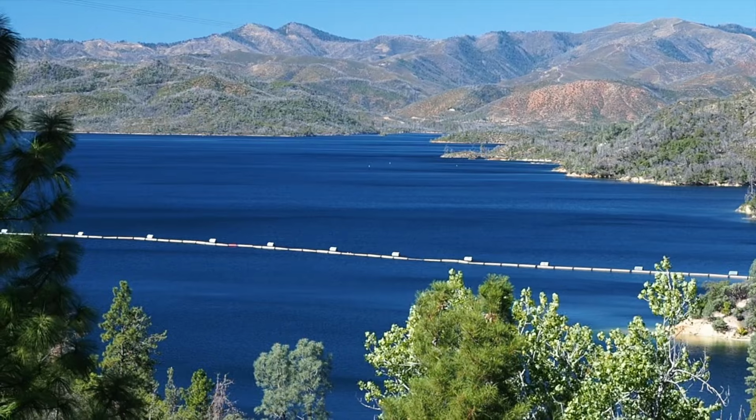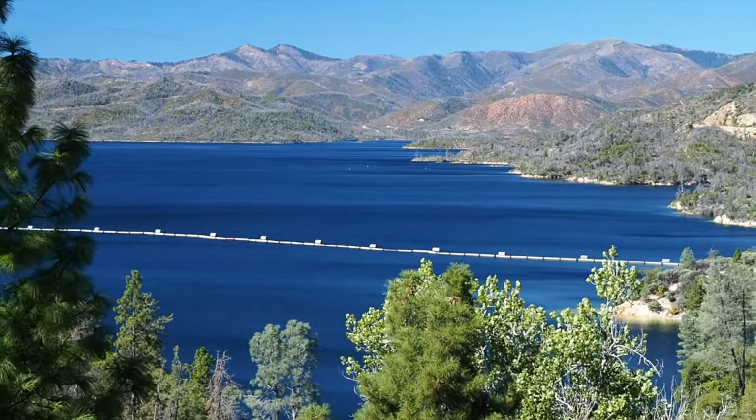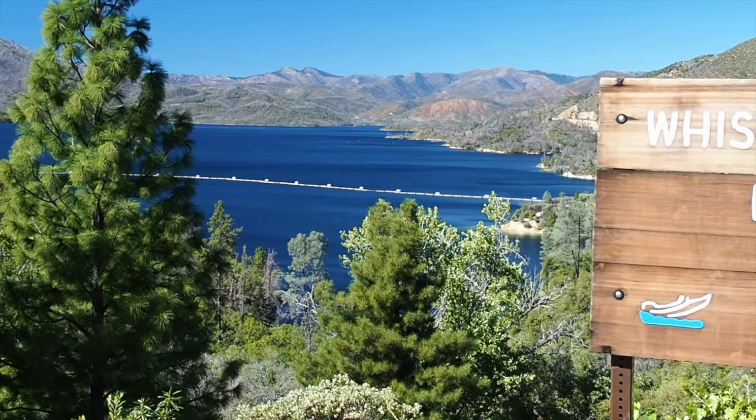That is a good-sized lake. Good, beautiful lake. Whiskey Town. Whiskey Town Lake. Yeah, kind of a funny name, but looks beautiful.